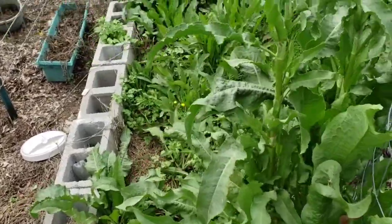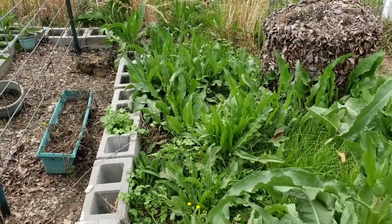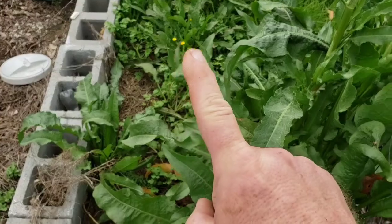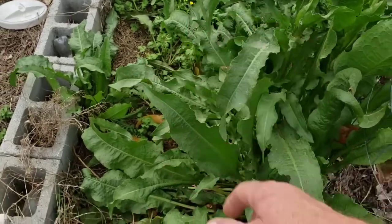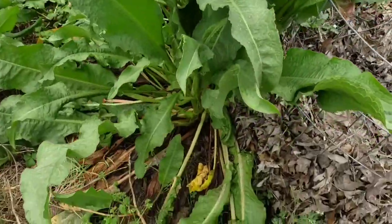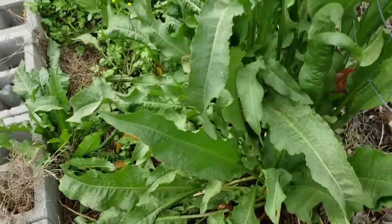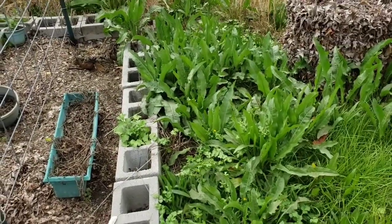Okay, we're over here where they've got curly dock growing, a lot of it. When they first moved here, they did not have any dandelions, not one dandelion, and not one curly dock plant, neither one of them. Look at how big this is. Very soon it's going to send up a seed spike and spread some more. You know, people look at it and say, oh, those are weeds.